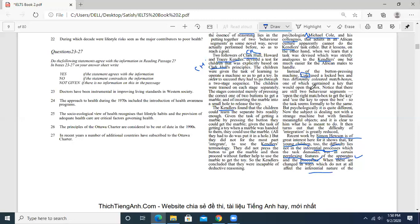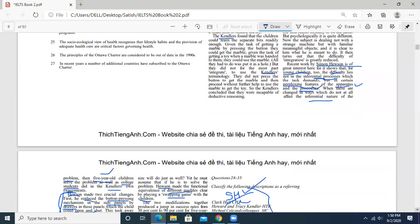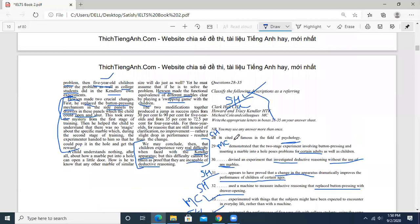Now the subject is dealing not with a strange machine, but with familiar, meaningful objects. It means again doing the same thing, investigating the deductive reasoning, but not dealing with the marbles. And in the paragraph, it says without the use of marbles, right? And there they said yes, instead of marble, so MC is the answer to this one. So this is how you need to do it.